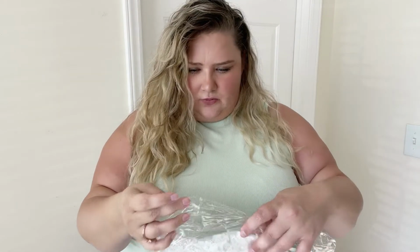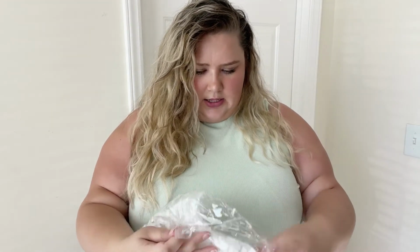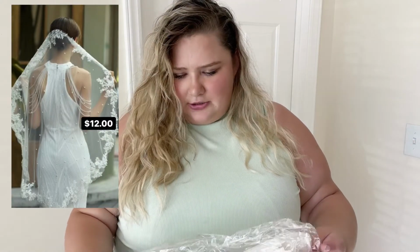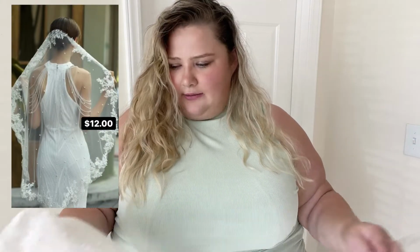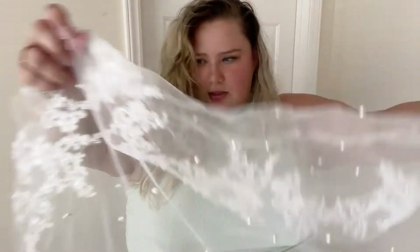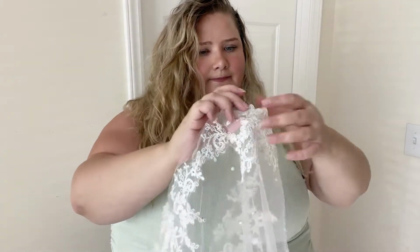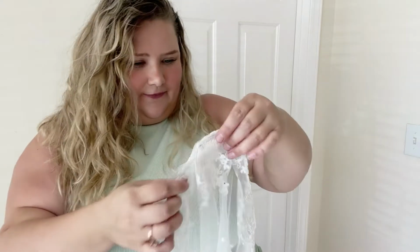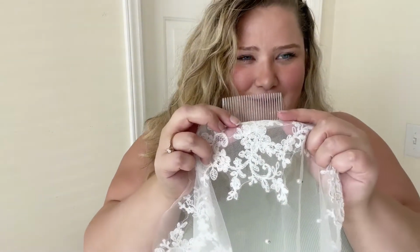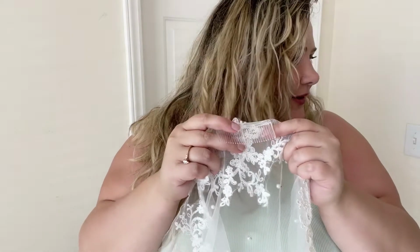Okay, so next we have a lace one, and it's lace and pearls, which I don't really have any pearls on my dress at all, but I wanted to try it with pearls. Let's see what this one looks like. Okay, first impressions. This one has a cheaper clip.